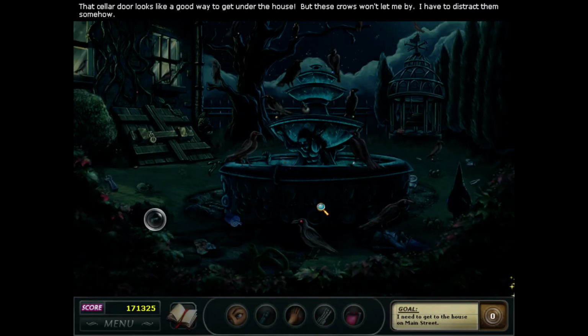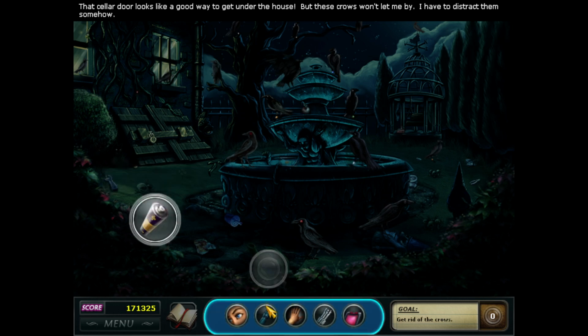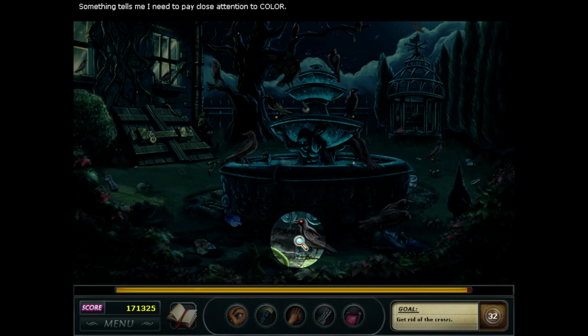That cellar door looks like a good way to get under the house. But these crows won't let me by. I have to distract them somehow. Something tells me I need to pay close attention to color.